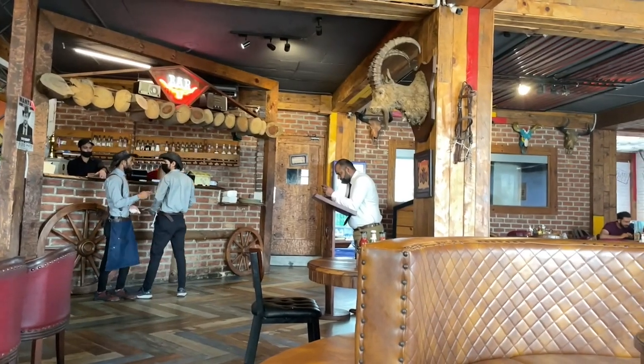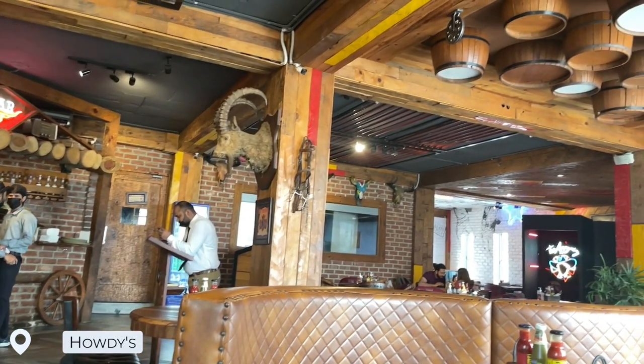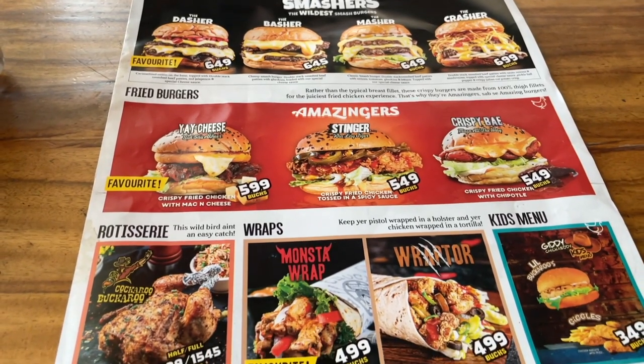So we just came to a restaurant named Howdy, which is this cowboy themed restaurant, and we just ordered a burger and I think some creamy chicken steak. So we're just gonna wait for our food and see what that's like. When we just arrived, it was actually very quiet here, but I think it's just after lunch hour, and it seems that more and more people are rolling in.